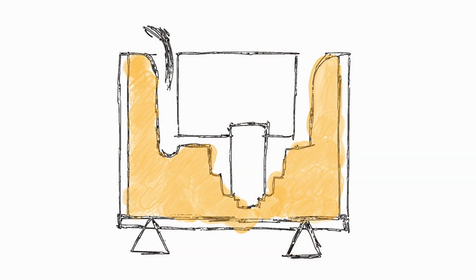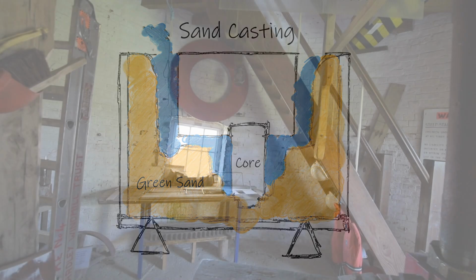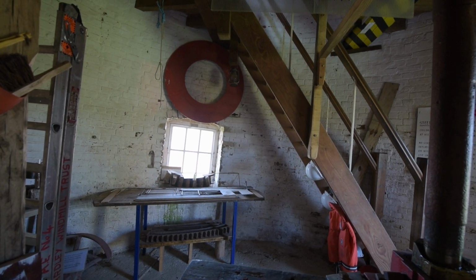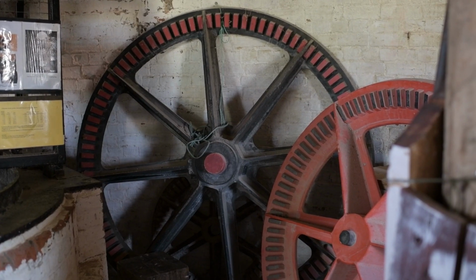This is done using wet sand, into which the pattern is forced, leaving an imprint, then removed before hot metal is poured into the cast. Other patterns for the casting brake, pit and crown wheels are also in this area, situated to the right of the well.